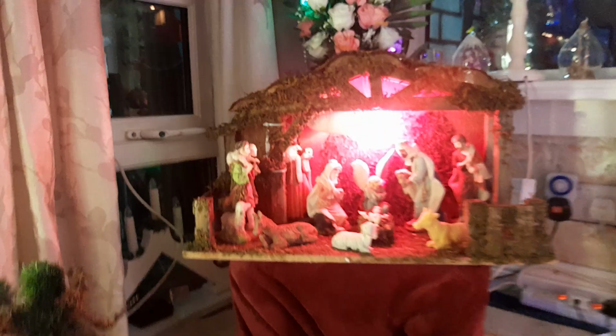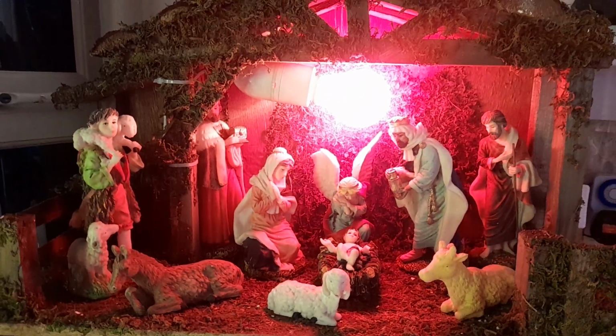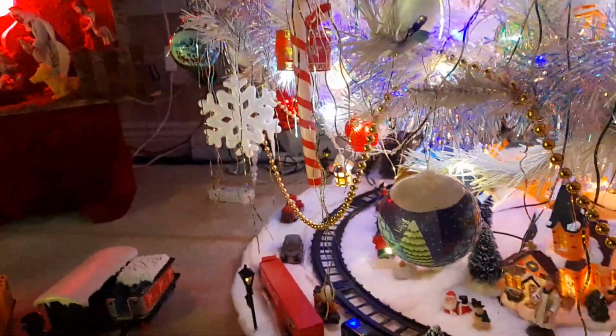So I have a train set there. That one just there. It's the crib. That one there is just the crib, with a little red light bulb in it. Light up the crib. And let's get the train working.